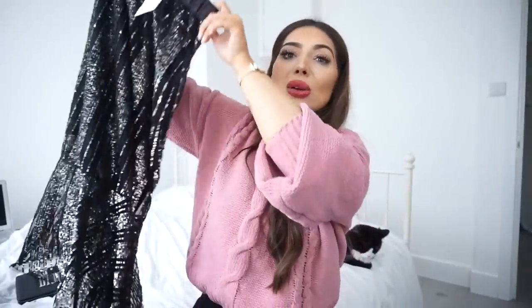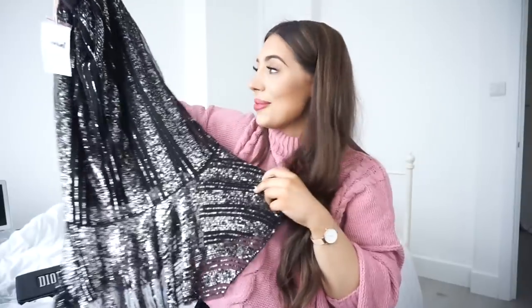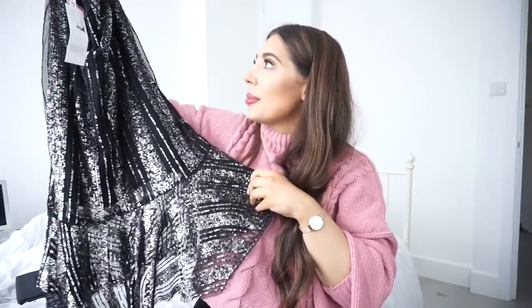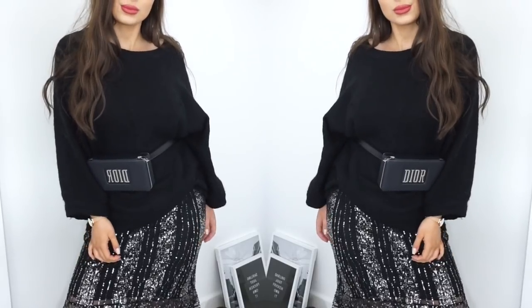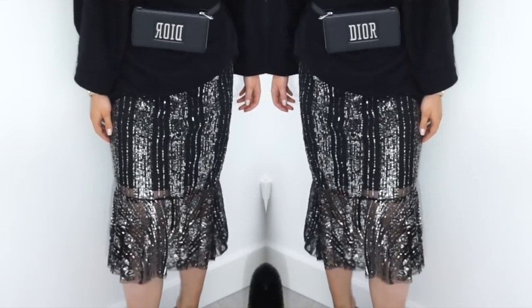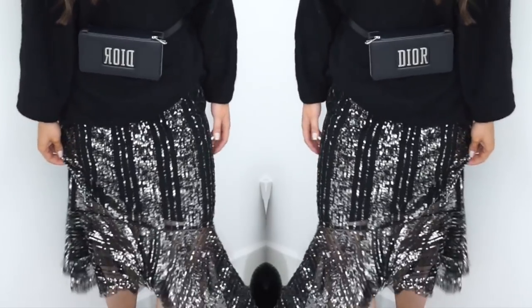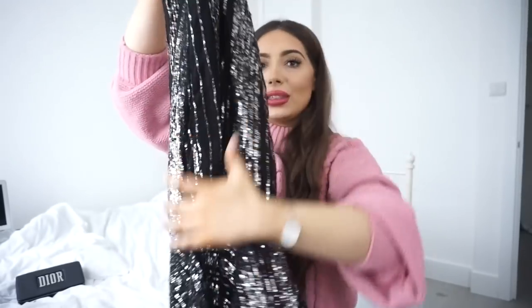So next is this gorgeous skirt. I know it's a bit much for every day, but I really like it. With an oversized jumper, this skirt will look amazing. It has sequins. It was very expensive, actually. It was £70. I got mine in a medium. But this is the skirt. I really like it. And I'll try this one on as well.